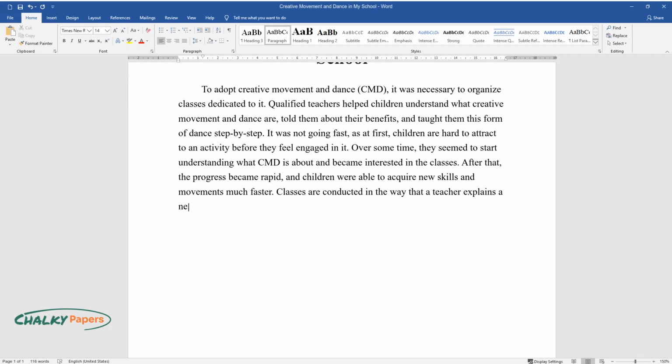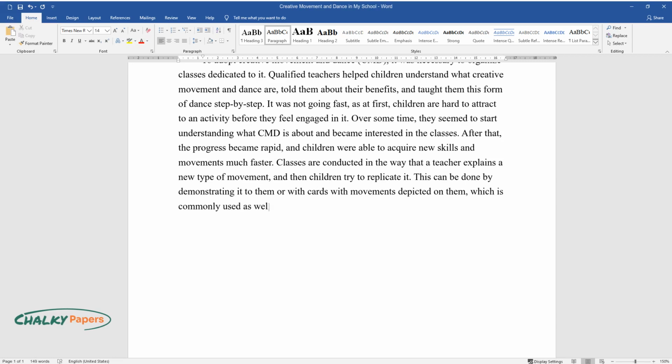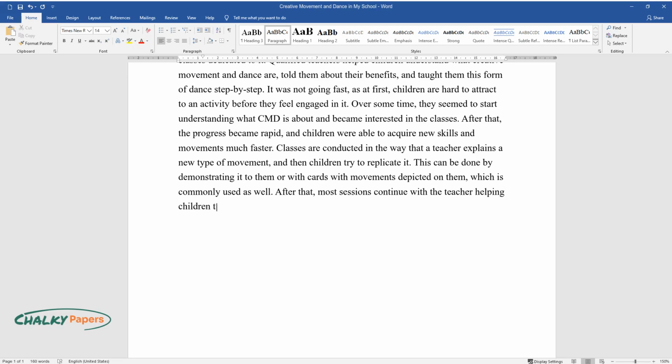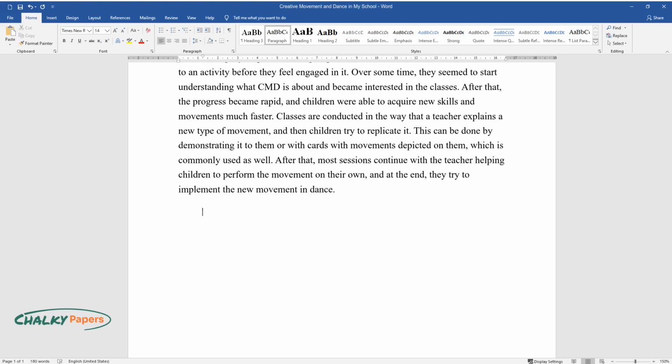Classes are conducted in the way that a teacher explains a new type of movement, and then children try to replicate it. This can be done by demonstrating it to them or with cards with movements depicted on them, which is commonly used as well. After that, most sessions continue with the teacher helping children to perform the movement on their own, and at the end, they try to implement the new movement and dance.